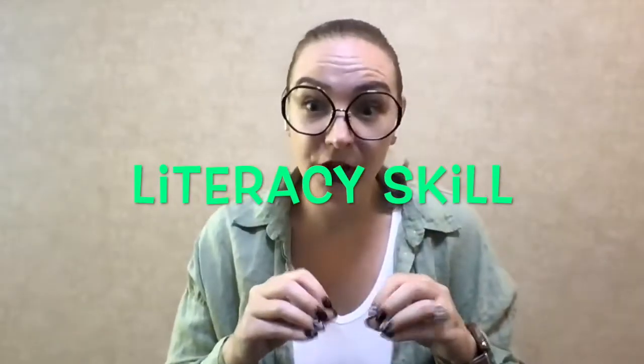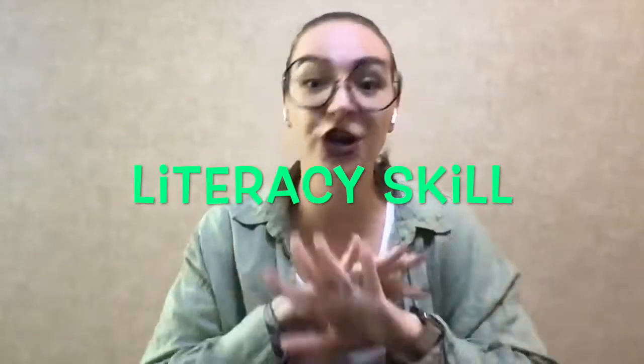So the Llama Llama books, whether you're a parent or teacher, I'm sure you are very familiar. But these stories are really fantastic because they introduce the literacy skill of rhyme. Why is rhyming really important? Why do we care about this?